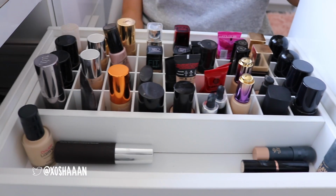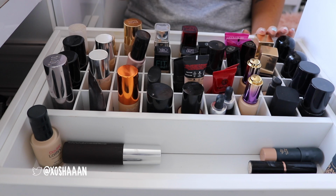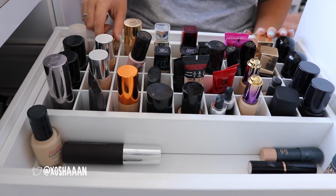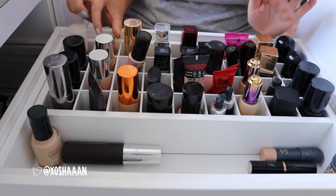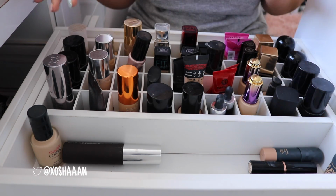So there we have it. I think that is quite a good downsize if I'm being honest. I could probably get rid of a few more things, like some stuff that I don't reach for that often, but I'm determined to use some of this stuff up. And then of course, as I said, I like to have a little bit of shade variation.